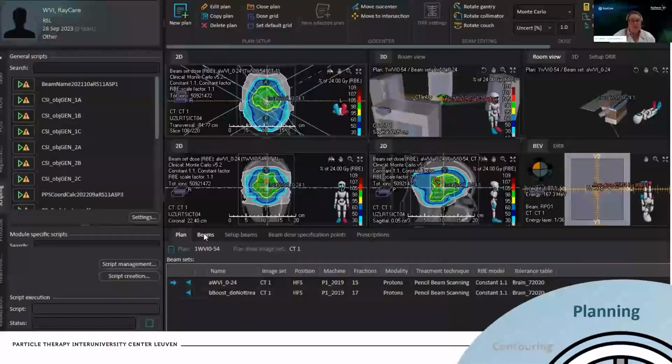And good news, we can already get started with our planning of that first sequence of our beam set on the WVI volume. And good news, we've already made a robustly optimized 3mm 3% 4-beam PP plan on that CTV WVI volume. And as a planner, at this stage, we're ready to do some tidying up steps or plan checks before we pass this plan on to our second physicist, for example.